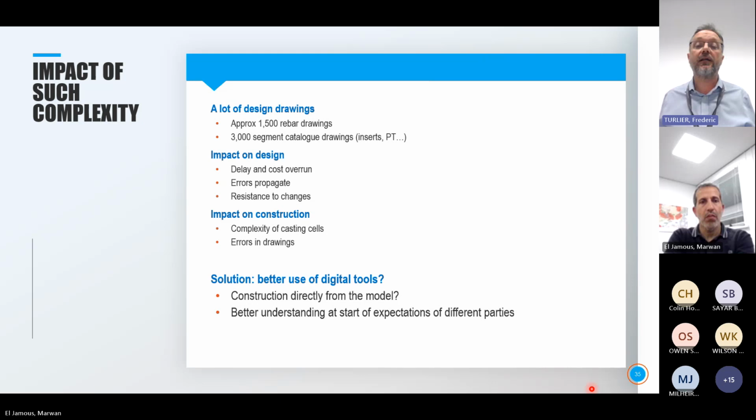And really, the final point is that it's absolutely essential at the start of a project to have a very good understanding of the expectations of the different parties.